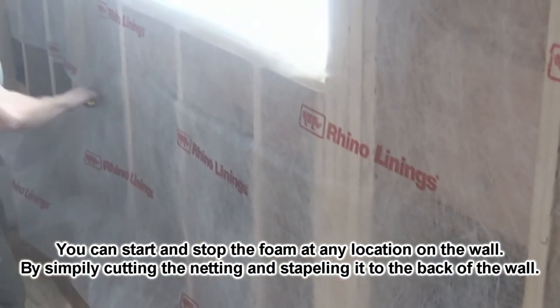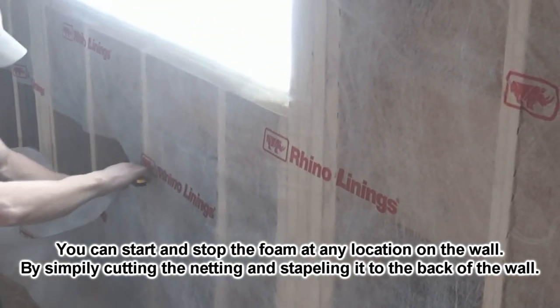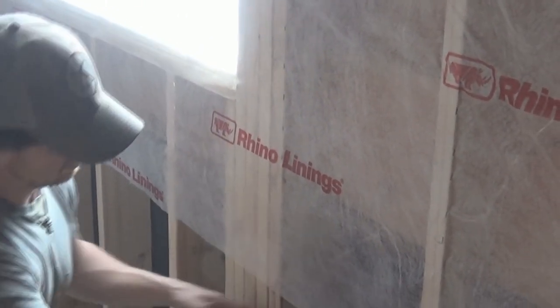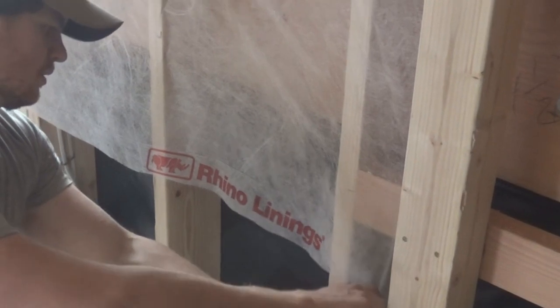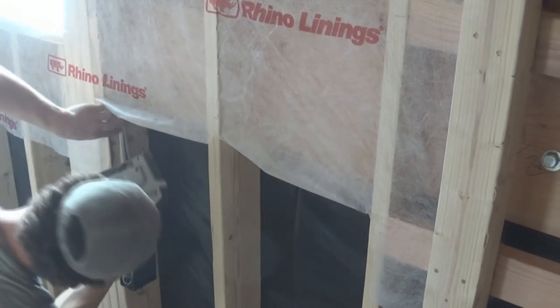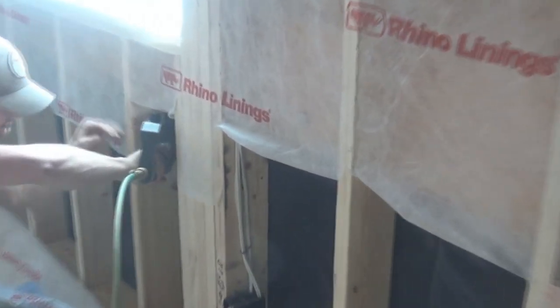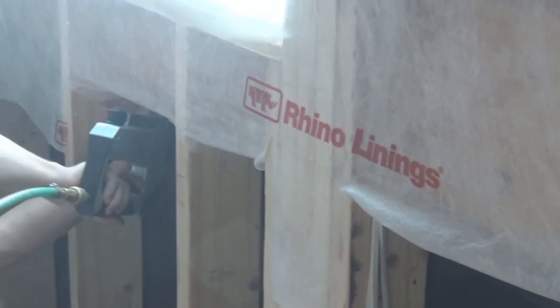We have a unique situation here in that we're only installing insulation on the top half of the wall. So what we're doing is cutting the net below where we need to terminate, and then we will staple the netting up inside of the wall to the point where we want the foam to stop, between where we want the insulation installed and where we don't need it.